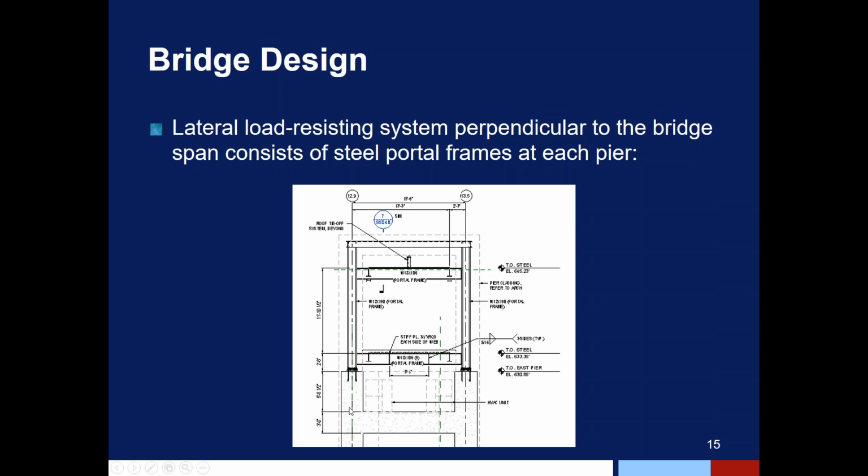The light dashed lines in this detail here show the face of metal panels. And as you can see in this, at the roof, the overtop frame, there's a gap between the roof and this metal panel to allow for water to flow down the roof and not be interrupted at each pier.